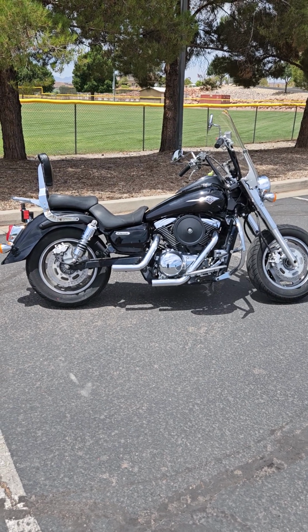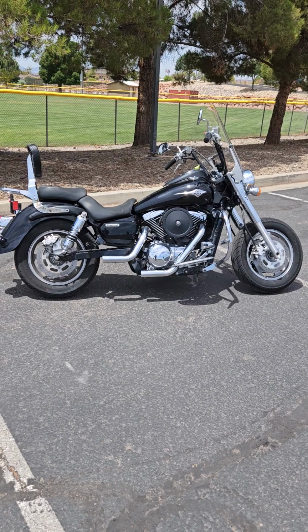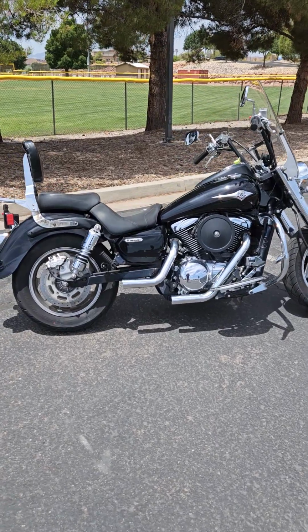I don't know how much more horsepower it has, but it carries me, I'm almost 400 pounds, and my wife down the road anywhere we want to go at any speed in any gear. It's got plenty of torque, plenty of power.